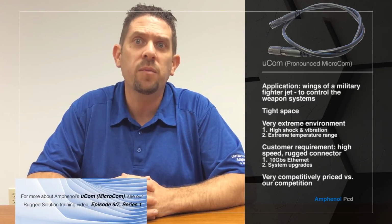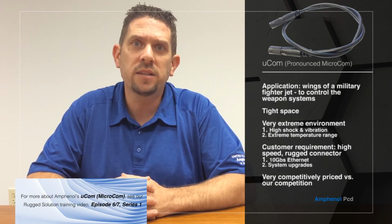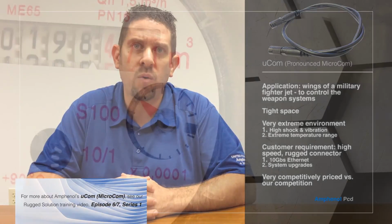They required 10 gigabit per second Ethernet and a high level of comfort for system upgrades. And since our microcom connector exceeds the performance required for 10 gigabit per second Ethernet, this interconnect should have them covered for quite a long time. It also helped that our connector was very competitively priced versus our competition, so there was no need to pay a premium for the premium performing solution. As in most cases, we worked very closely with the customer, a hands-on approach to get them what they wanted and when they wanted it.